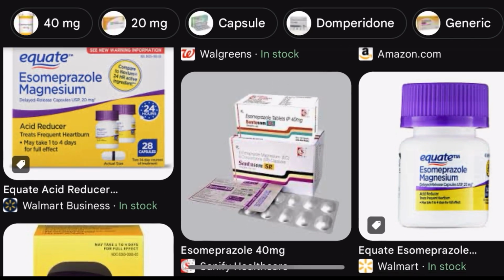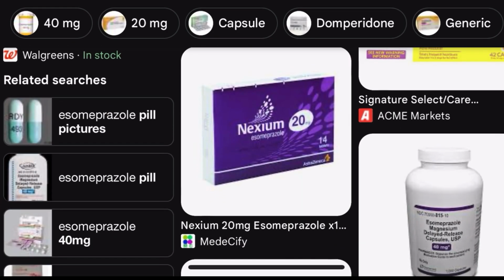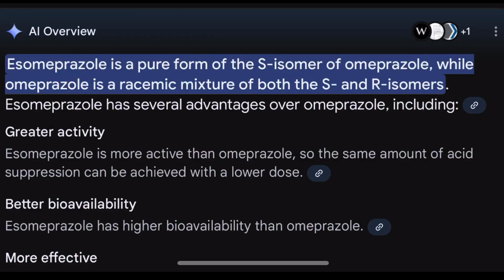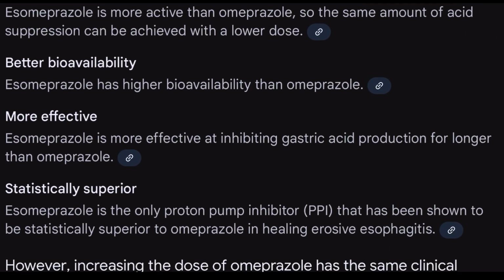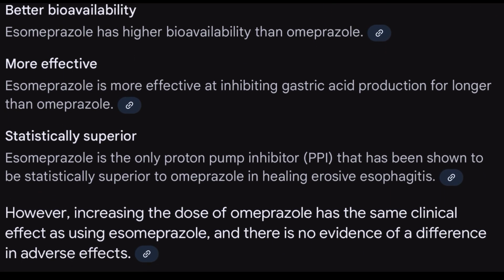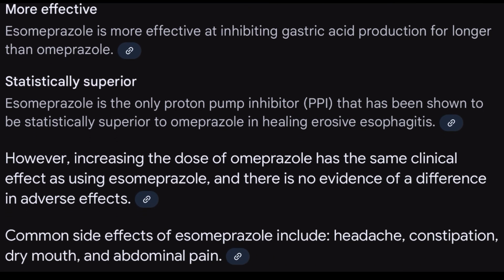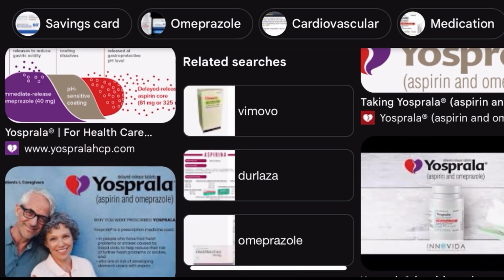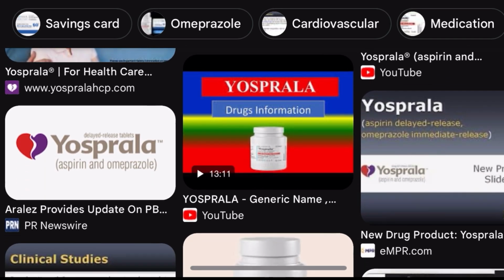It's 20 to 40 milligrams daily, and they need to be taken 1 hour before breakfast. There's also an injectable version of esomeprazole. Then we have Vimovo. It consists of esomeprazole and naproxen. There's omeprazole, which is Prilosec. It's 20 to 40 milligrams a day. Again, it needs to be taken 1 hour before breakfast. We have Zegerid, which consists of omeprazole and sodium bicarbonate. Yosprala, which is omeprazole and aspirin.